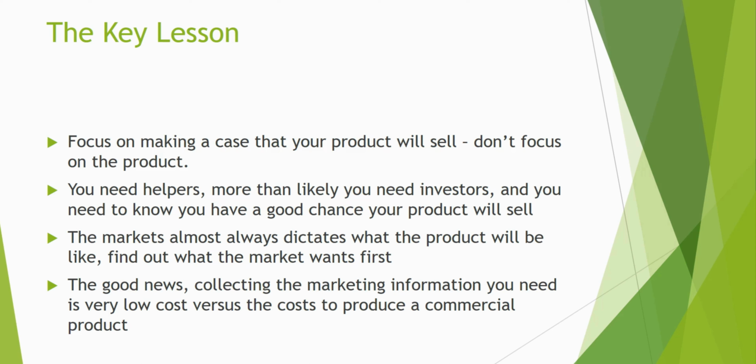The markets almost always dictate what the product will be like. Find out what the market wants first. This is what's important for you. Know what the market wants and deliver the product to them.